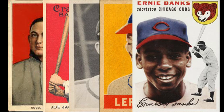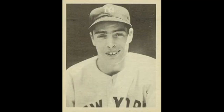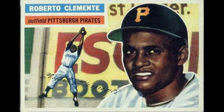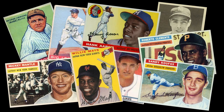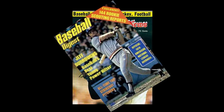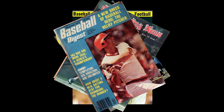Who were the most sought-after superstars in 1976? Babe Ruth, Lou Gehrig, Joe DiMaggio, Ted Williams, Mickey Mantle, Hank Aaron, Willie Mays, Roberto Clemente, and Sandy Koufax. Some things don't change. But probably the most valuable card in the hobby today, the 1952 Mantle, is barely mentioned at all. If you wanted to buy cards in the 1970s, you probably had to start with one of the baseball-themed magazines, like Baseball Digest or The Sporting News.